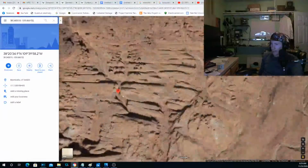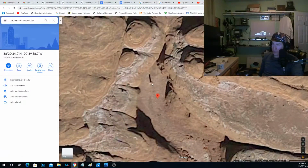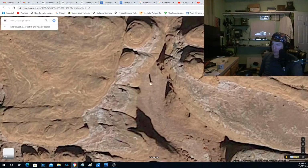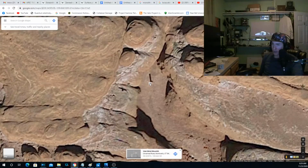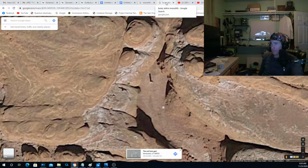But I'm pretty sure, until someone shows me a better candidate for the location, that this is the actual site of the monolith. It's interesting. Now it says Utah Metal Monolith in Monticello, Utah. Last night I clicked on this and it said the rod from God. Yeah, if you click here, it says the rod from God. Interesting. The rod from God.